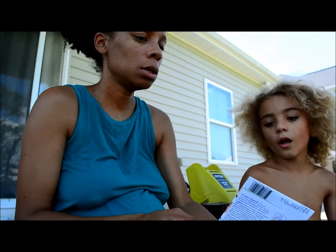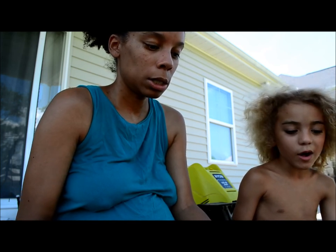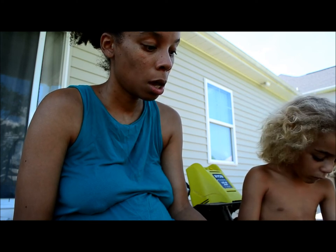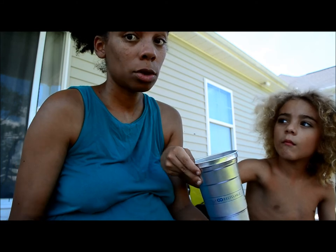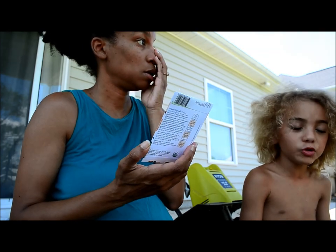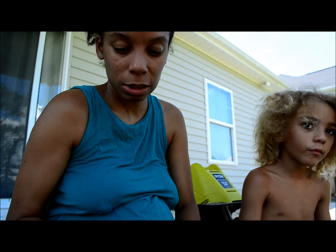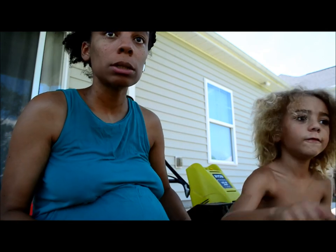The butternut squash. I love butternut squash. They take 95 days. So I have to decide where to put this. The chives, Yucky.